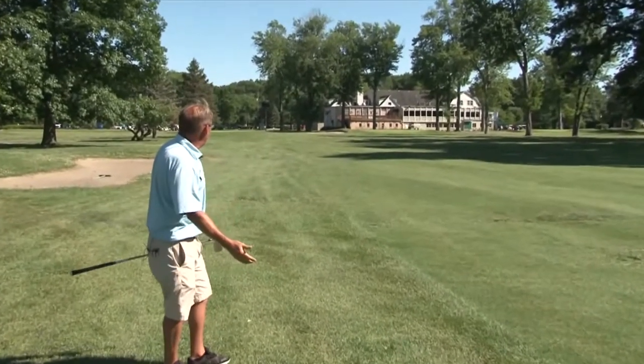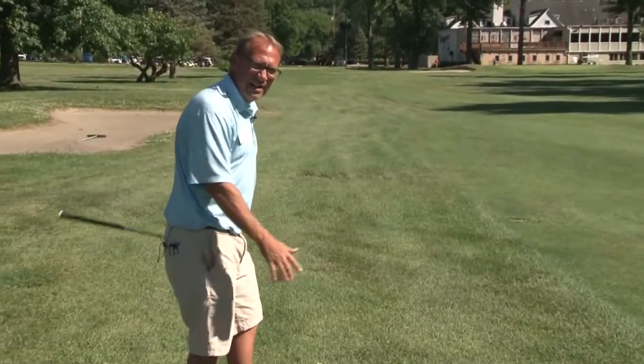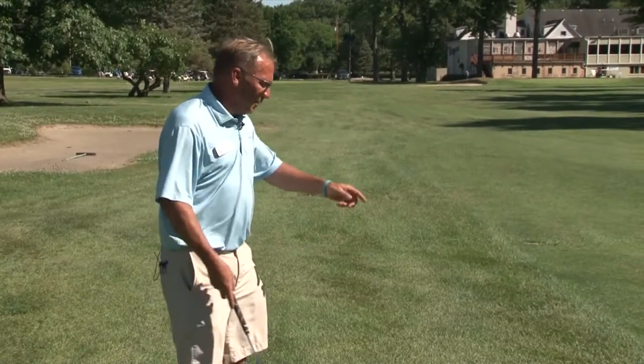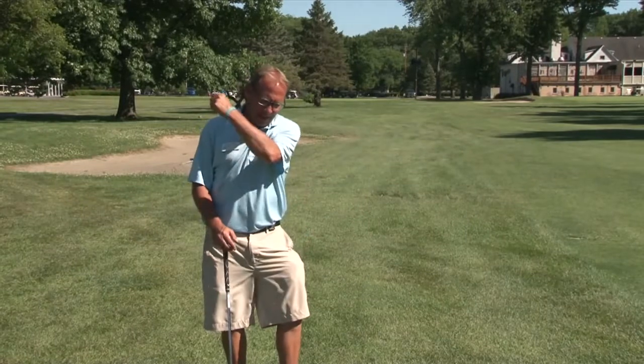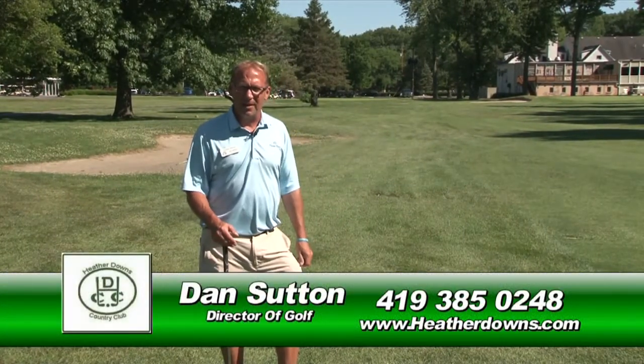But by having that ball back in my stance, it allows me to make good solid contact. Too many people just hit that ball fat coming out of the rough here. Give it a shot here. Work on these shots out of the rough here. Get the ball back. Take that club up here. Popeye forearms. Chase that sucker right out of there.